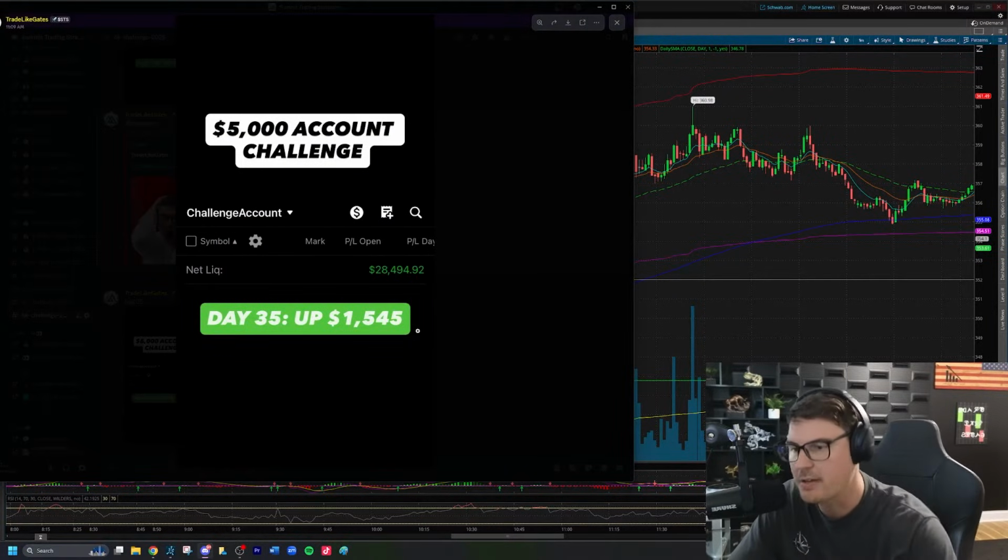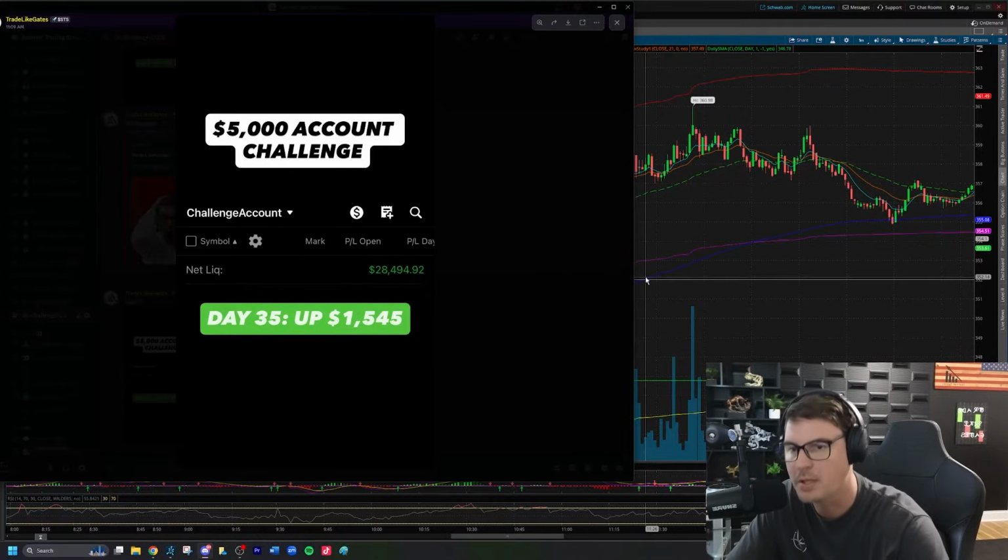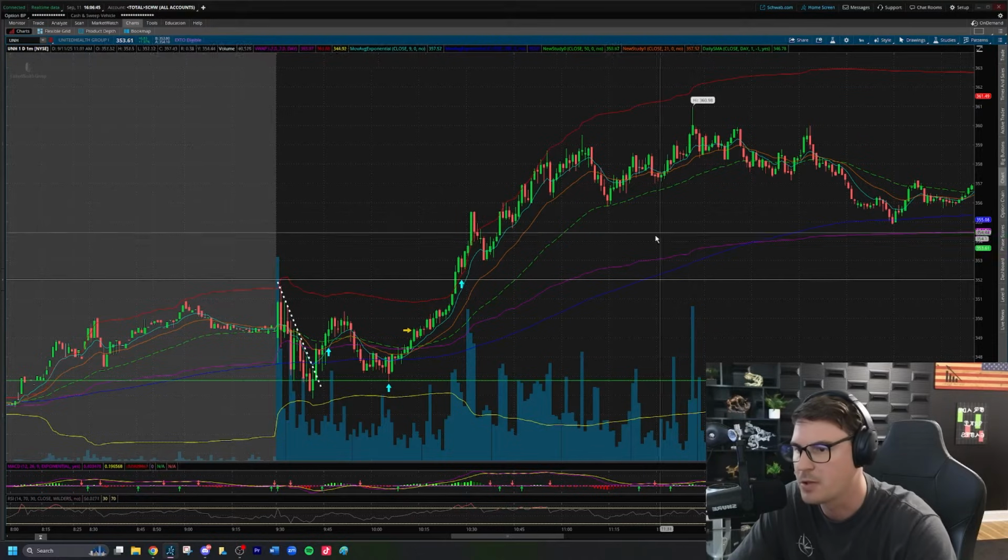We're up $1,545 on the day. I took two trades. Both of them were winning trades, and both of them were on UNH. Here are the trades that I took.